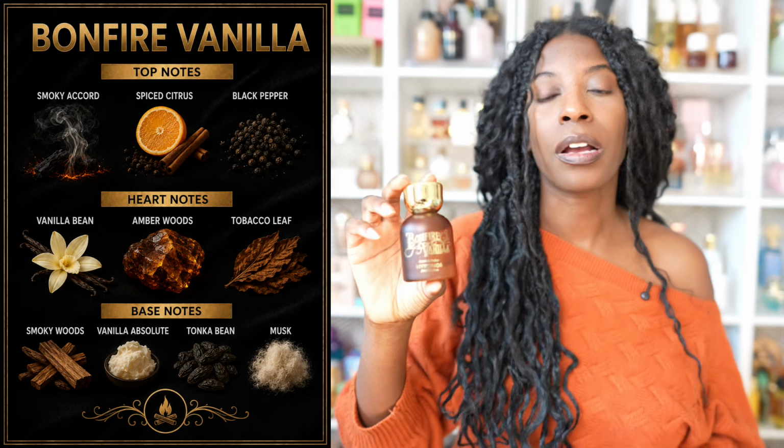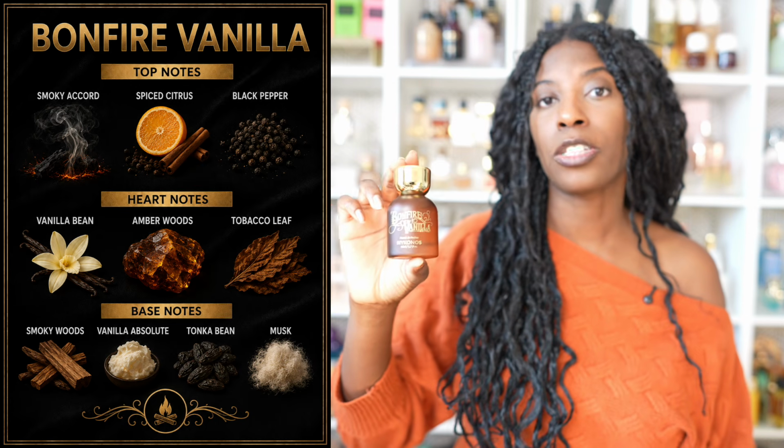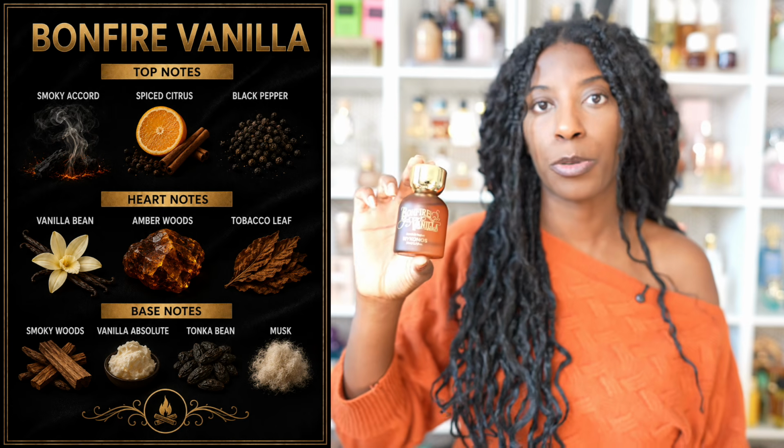Great staying power. And I think this is one of the original ones that when they came out with it, it really put the brand on the map and really went viral for them. For good reason, it's a fantastic option.